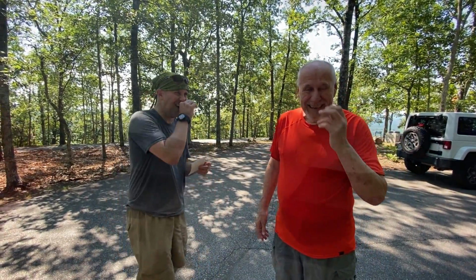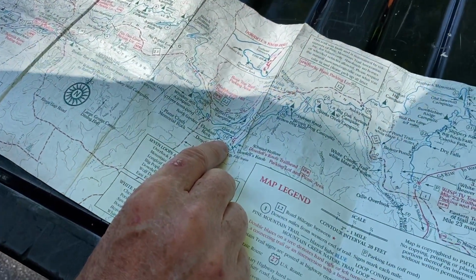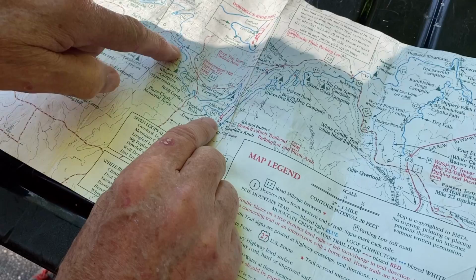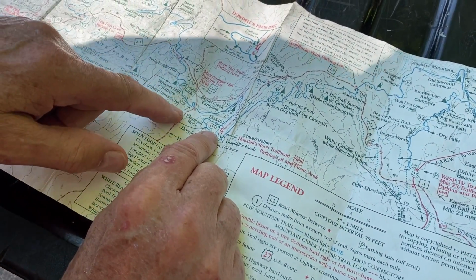And I may be scared tonight and just keep on going. Maybe, yeah. All right, we're here. Dowdell's Knob. You're gonna hike here all the way over to Mollyhugger Hill right here. Okay.